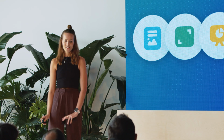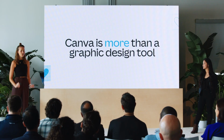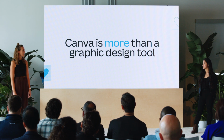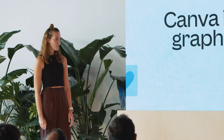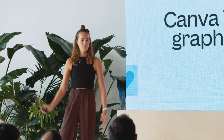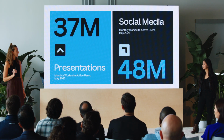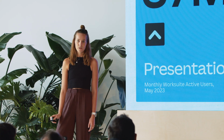It is jaw-dropping just how far Canva's product offering has come in such a short amount of time. Canva is so much more than just a graphic design tool, and the Visual Suite unlocks so much potential as a design-focused alternative to other products in the market. Talking of how far we've come, we've seen massive growth in the usage of our whole Visual Suite in the past 6+ months. Presentations and social media are the standout products, where we have 37 and 48 million monthly active users, respectively. We think these users and their jobs to be done pose some of the biggest opportunities for you as app developers.